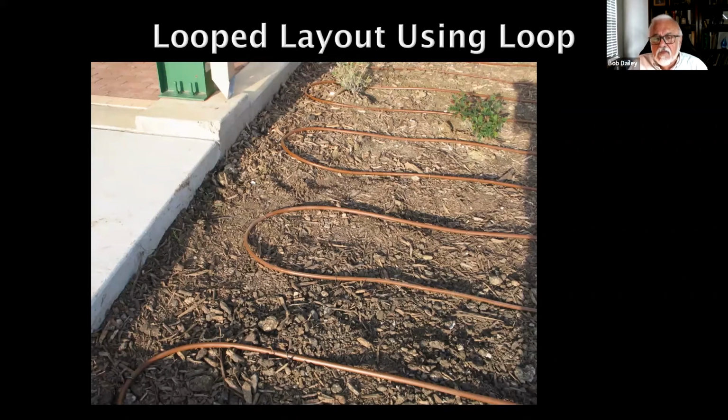And what's good about these lines is you can move them around. I was talking about using the 1/4 inch lines. So let's say we have a plant over here that's not getting any water at all or very little. I'm going to puncture this line. I'm going to put a 1/4 inch line over here, attach it to here with a little plug. You can do that very easily. Put the water over here, put the line over here, put an emitter on this thing, and bring water to it. So that's a way of doing that.